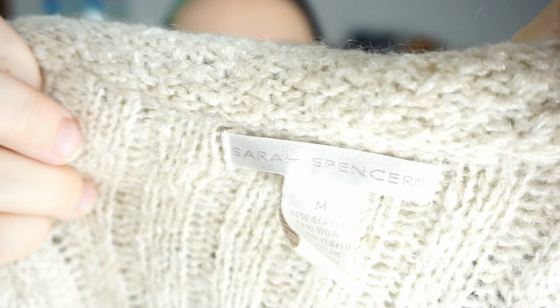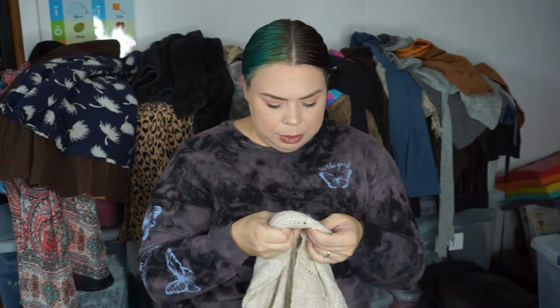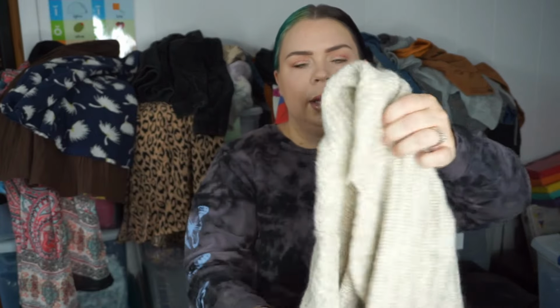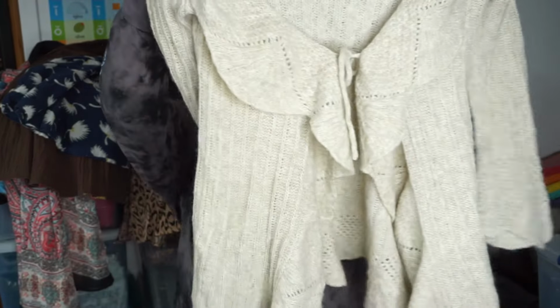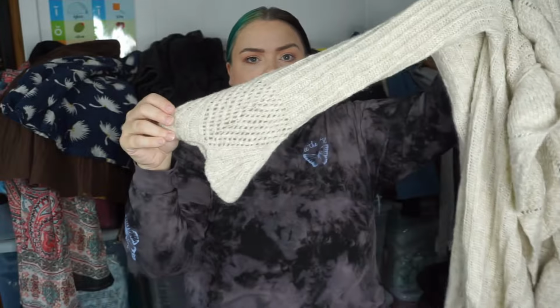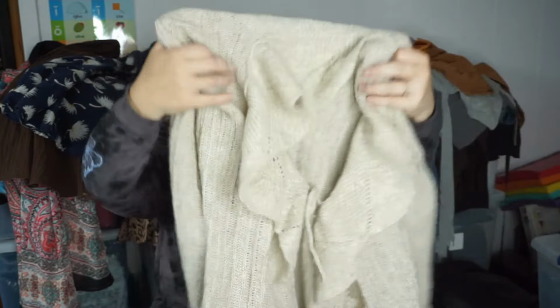Okay, next we have Sarah Spencer. No idea, that's probably not a brand to remember. I don't know if you can see it in this lighting. Let me see if I can block some of the light. There you go. So Sarah Spencer, this is an acrylic and wool blend, and this goes into the lagenlook, whimsigoth, boho-y aesthetics. So for these three items, I think they will still do good. Great little sleeves too, look at that, super cute. I think this will still do good going into this colder season where people are shopping for items like that.